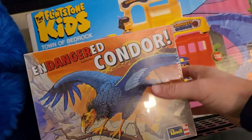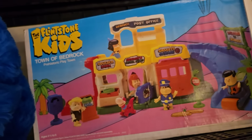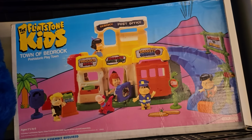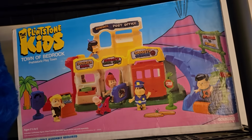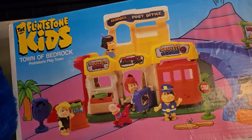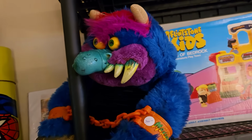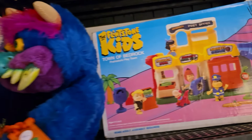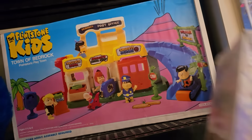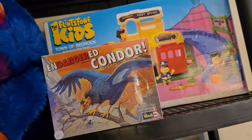Can I move this guy real quick? That is awesome. Town of Bedrock. You know, I like to have everything. Oh, absolutely. I mean, that's what keeps it interesting, too. I just love the variety and finding different things. Yeah, there's a nice, clean My Pet Monster right there, too. I love that Town of Bedrock, though. That is sweet. Oh, that's awesome. Very cool. All right, thank you, man. Appreciate you.